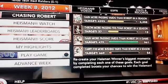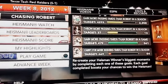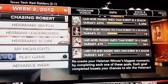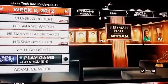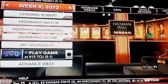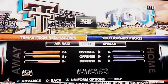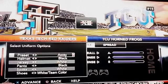Welcome to episode 5 of the Robert Griffin III Heisman Challenge, and today he and his Texas Red Raiders are going against TCU at... Number 15, TCU. Ooh, wow, that's gonna be interesting.